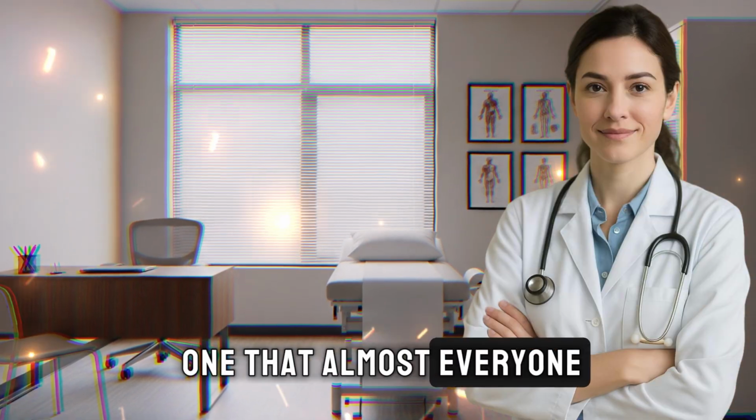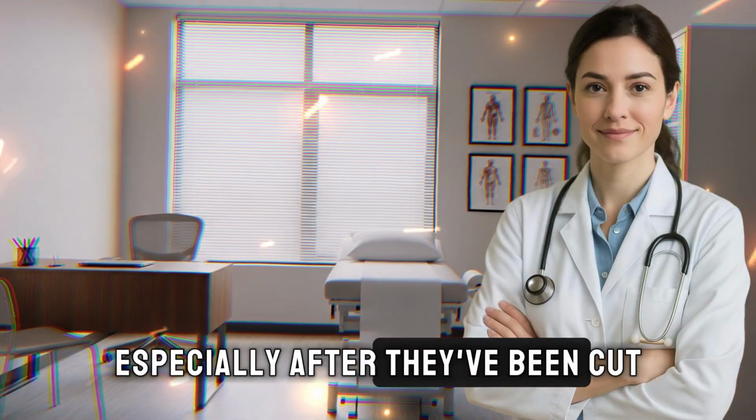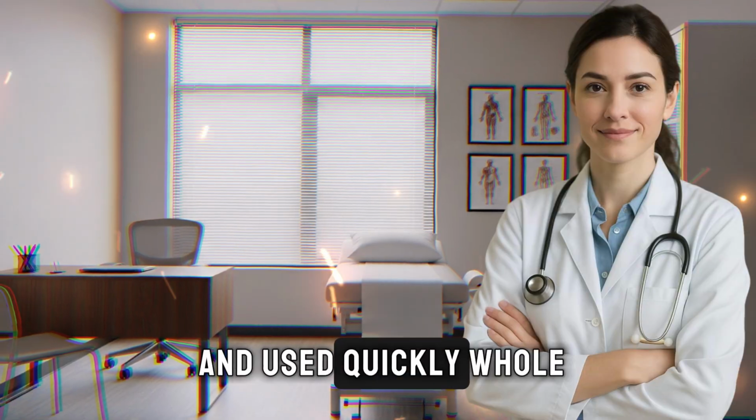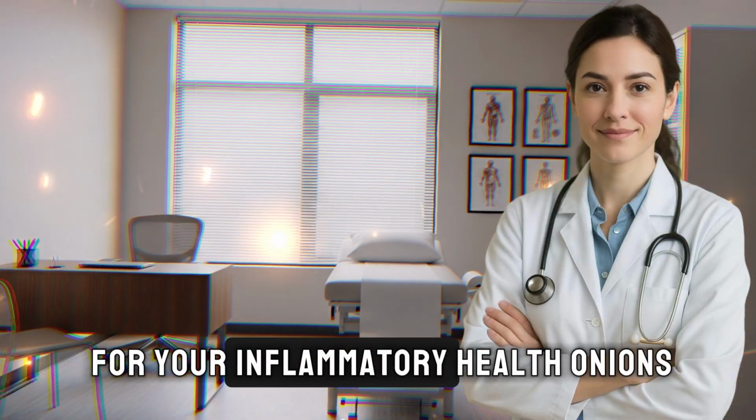Let's talk about onions. This is a big one that almost everyone gets wrong. Many people refrigerate onions, especially after they've been cut. While it's true that cut onions should be refrigerated and used quickly, whole, uncut onions should never be stored in the refrigerator. Here's why this matters for your inflammatory health.